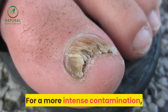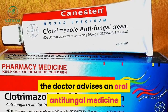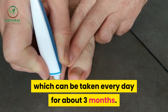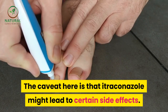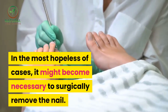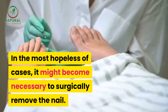For a more intense infection, the doctor advises an oral antifungal medicine like Sporanox containing itraconazole, which can be taken every day for about 3 months. The caveat here is that itraconazole might lead to certain side effects. In the most hopeless of cases, it might become necessary to surgically remove the nail.